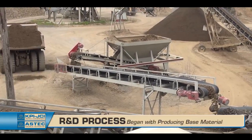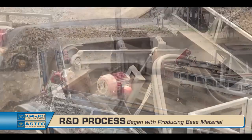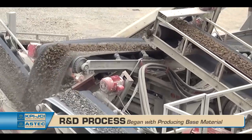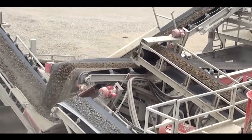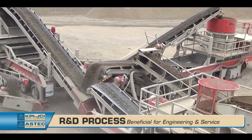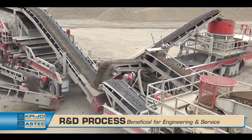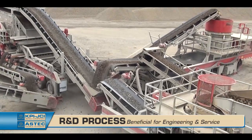So we started out crushing primarily base aggregates in the state of Washington at 1-inch, 3/4 minus. We learned a lot in that process. The Storedahls were very interactive with us. Brought a lot of that information back with our engineering group and with our service group. We're able to make some modifications to the performance of the machine and really get it dialed in with them.